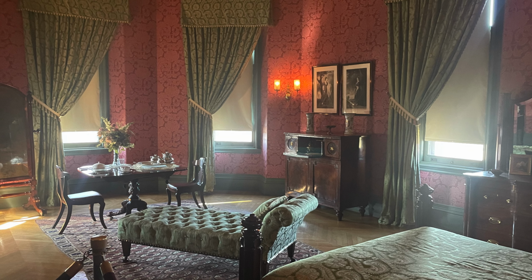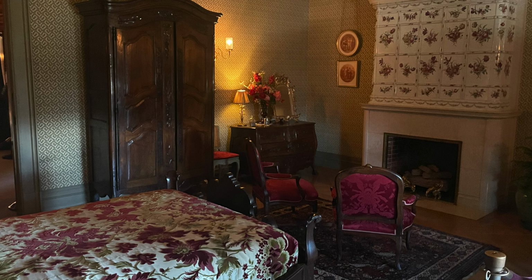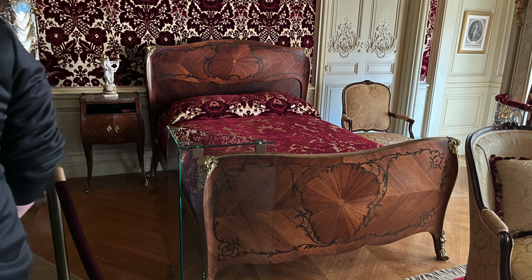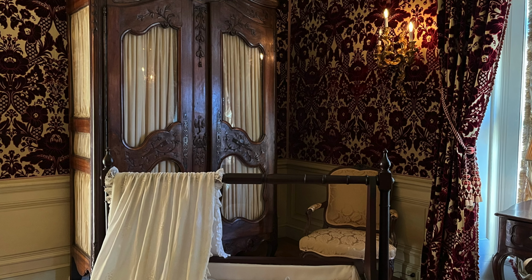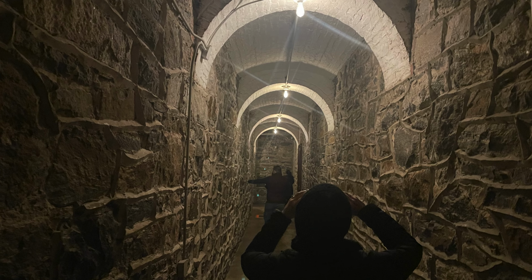I believe this is the Louis XV bedroom. And this is where the kids were born, the 3 kids. This is the nursery, and you'll see a cradle in the picture where the baby stayed. She liked to be in this room because it was sunny.